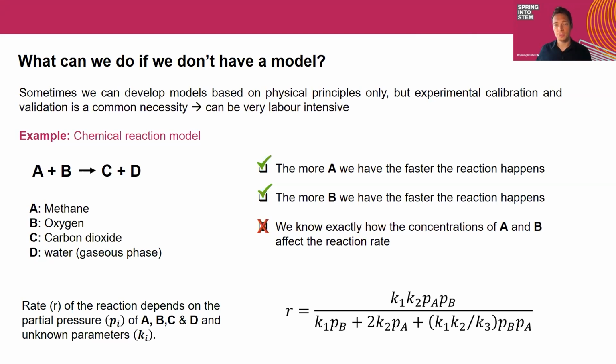That's why you see partial pressure and not concentrations in things like moles per liter, what you might be used to. So PA and PB again tell us the concentration of the components A and B. What is also in this equation on the right side are 3 model parameters. So we have parameters in our model, and here is where it gets problematic. We do not know the values.